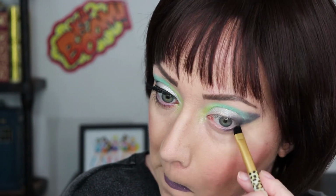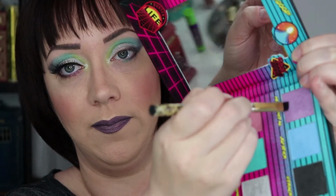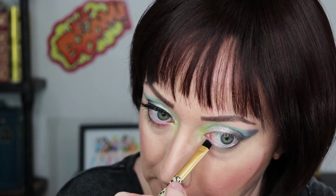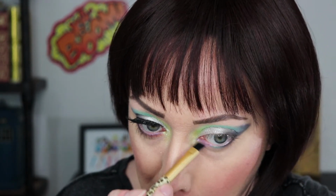Now with a flat dry brush, I'm going into 8-Track, and I'm going to use this for liner on the outer half of the lower lash line. Then I'm going into New Wave, and I'm placing this on the center portion of the lower lash line and kind of overlapping 8-Track a bit. And then going back into Heavy Metal, and I'm using this on the inner half of the lash line. Now this I had to layer a good 3 times before it actually showed up. I probably should have wet the brush.